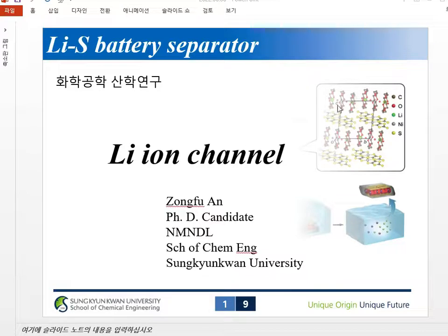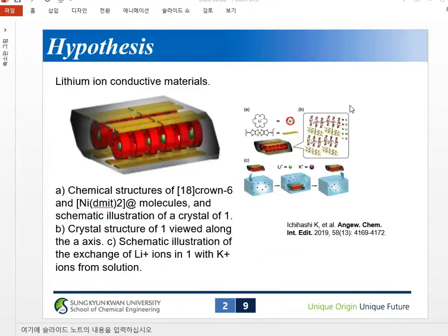This chemical composite means a lithium-ion channel, biomimetic from cell membranes, like bacteria cells. You can see the red ones are lithium ions. Lithium ions transport in these channels. This is a ring-based channel. This ring is crown ether, a kind of chemical that has very strong affinity with lithium ions.